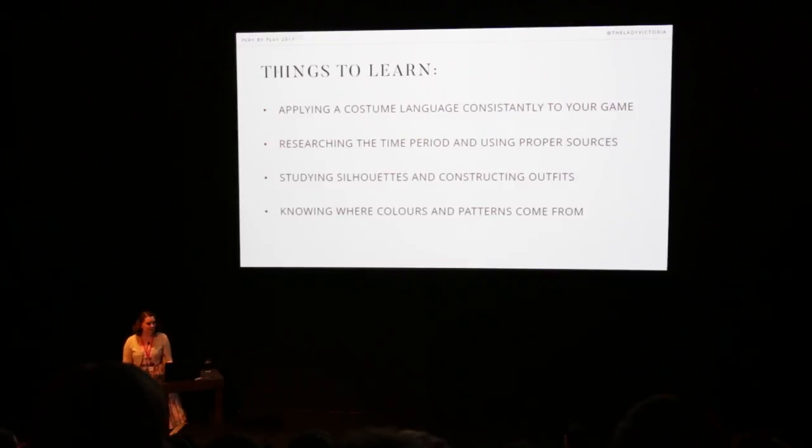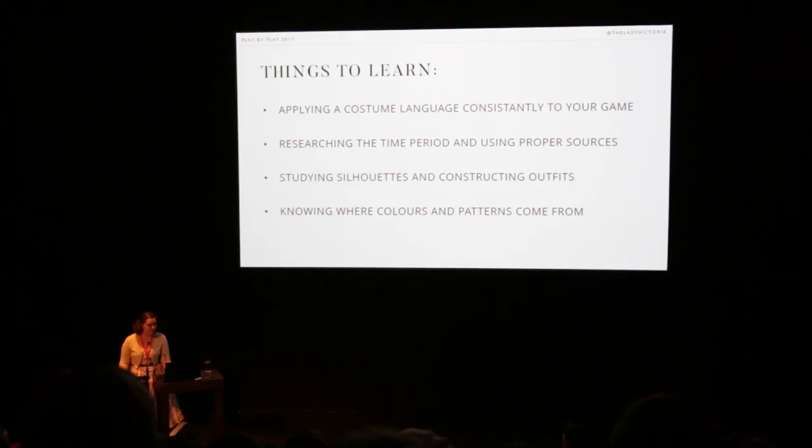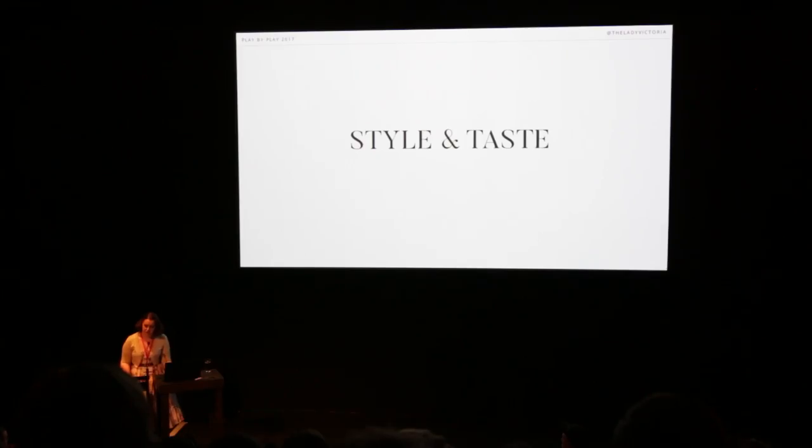So, we have covered what a costume language is, what goes into it. We've looked at researching the proper time period, using primary sources, studying silhouettes, and then putting colors and patterns on top of the silhouettes. And now we're briefly going to look at style and taste. This is something I very quickly want to touch on. We've gone through how to build up a costume from the basics, which I hope is simple enough for everyone to have understood and gone along with. And style and taste is kind of how you add character to your design.